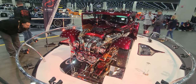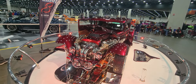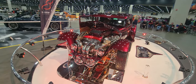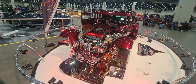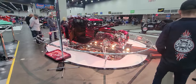This is actually my first time seeing the front of this thing. Ew, it's ugly. The turbochargers are in the front. Everything is very nicely done, very clean, chromed. You got the gold exhaust wraps on it, but it just kind of doesn't make sense to me. Actually, seeing it in the front, it really distracts from what this car looks like overall.